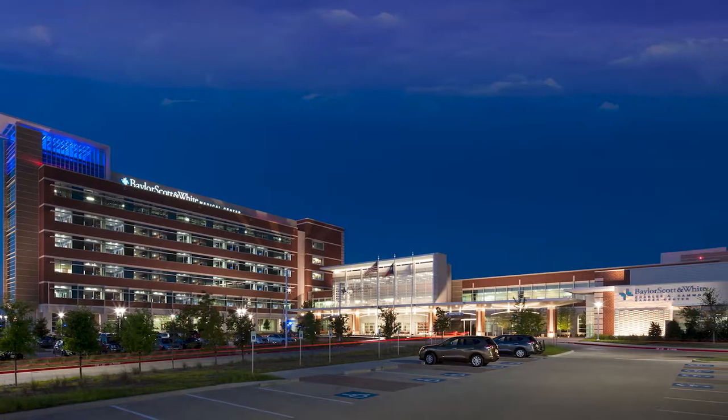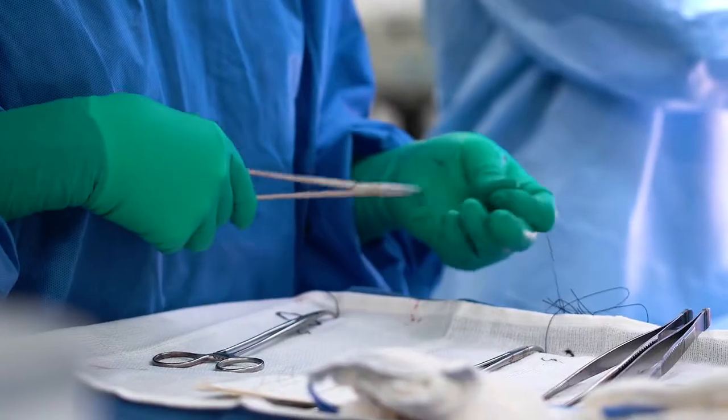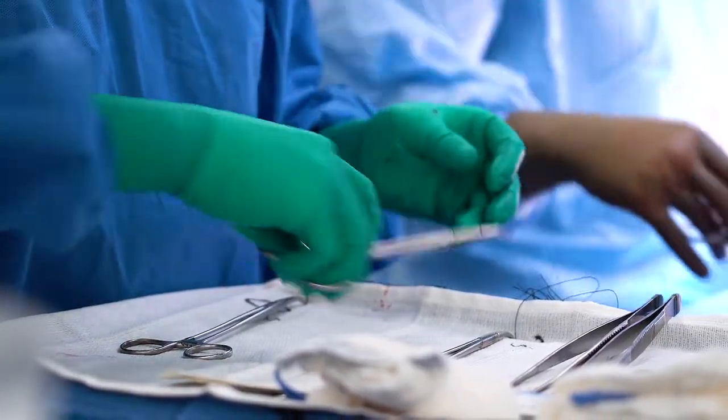Baylor Scott and White Waxahachie is a community hospital. It's a great kind of private practice group out there. You do bread and butter general surgery. You really get to see what private practice is like. This gives a different perspective and a different population of patients to care for, and this widens the exposure of those that may want to go into community practice after their general surgery training.